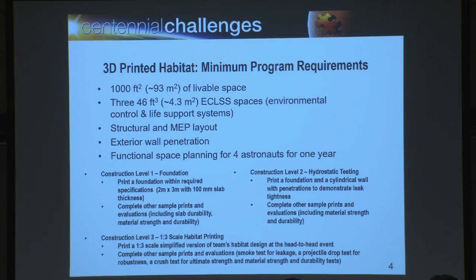So we broke that into 3 levels. First, they have to print a foundation. That's complete. The second, we're calling our hydrostatic test. So clearly having a leak-free structure is important if it's going to be a pressure vessel. And so we've devised a test where they're able to print a structure with penetrations through the structure.